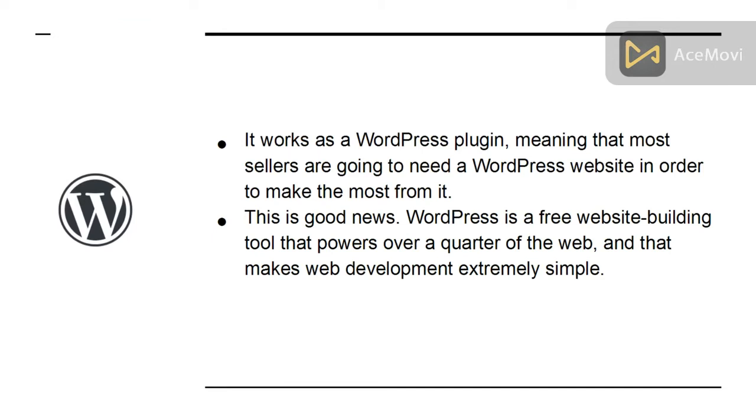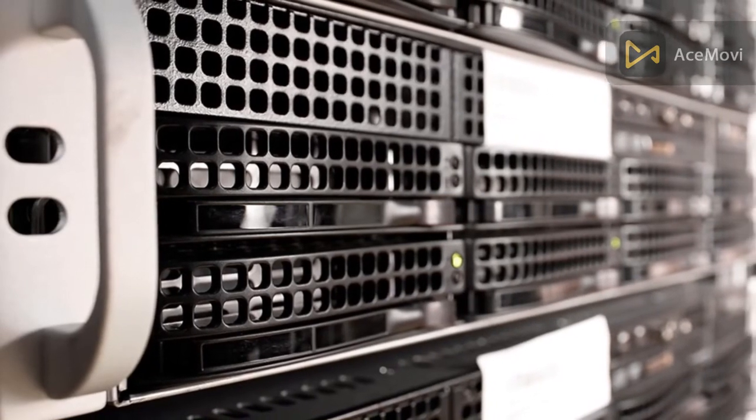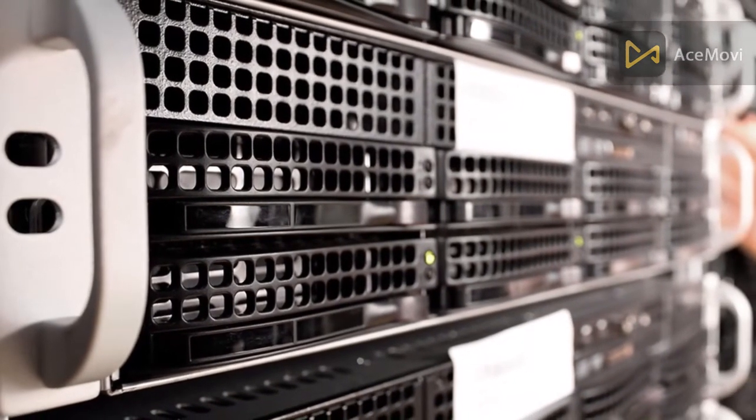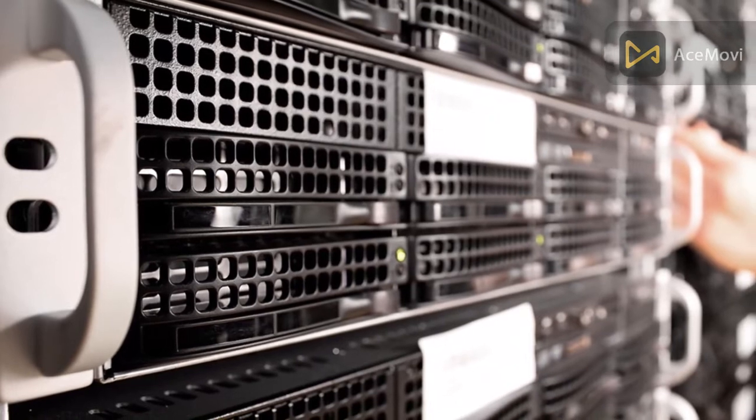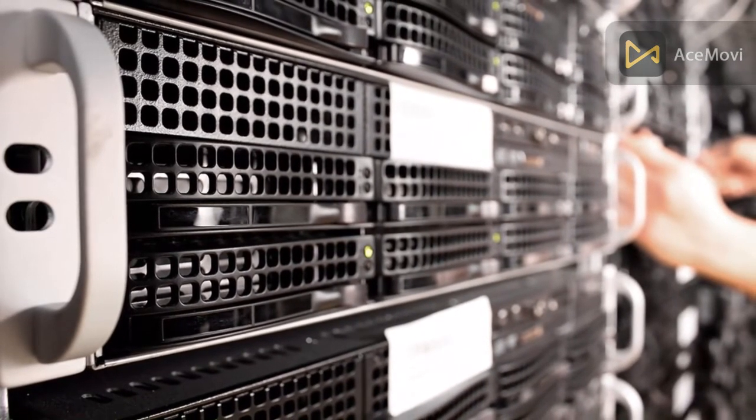This is good news. WordPress is a free website building tool that powers over a quarter of the web, and that makes web development extremely simple. To get started with it, you just need to invest in a web host, a company that will store your files online and make them available to browsers. And then you'll normally be able to install it with a single click.